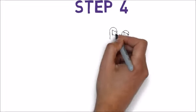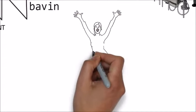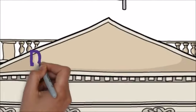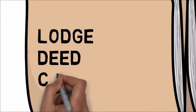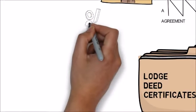Step 4 is the making of payments of costs and taxes by the parties, and the signing of the transfer documents. And yay! We're almost there. As soon as all these administrative steps are completed and all the necessary documents have been collected, Bavin attorneys will be ready to lodge the title deed. Lodgement means the handing in of all the documents and certificates for the deeds office to go through thoroughly and to cross-check. And now we are in the waiting game.